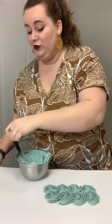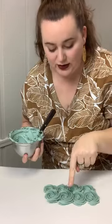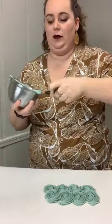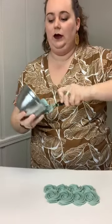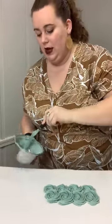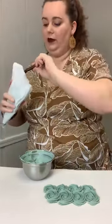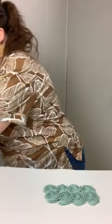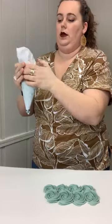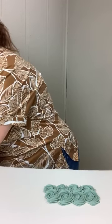So if you start and stop in the same spot with everything, then like this one's tighter and this one's looser, people aren't gonna tend to notice that. So if I'm more intentional and a little bit neater in some areas, then I don't have to be as perfect in other areas. And that makes it a little bit less stressful as a decorator to make every little thing perfect. We talk a lot about practice makes progress. Perfection is not a real thing in cake decorating or really anything else.